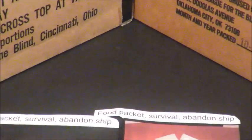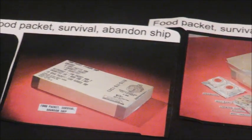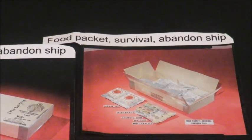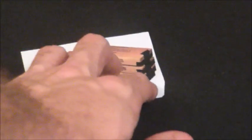Now let's get a zoom on that first. You can see that is the case, and that's what's in there: 2 packs of Lucky Strikes, some jelly bars, matches, mint tablets. I don't know how well you can make that out. It's a very low resolution, very small picture. And that is literally the only photo I could find of the food packet survival abandoned ship from the Gulf War era. Also, here is one other picture.